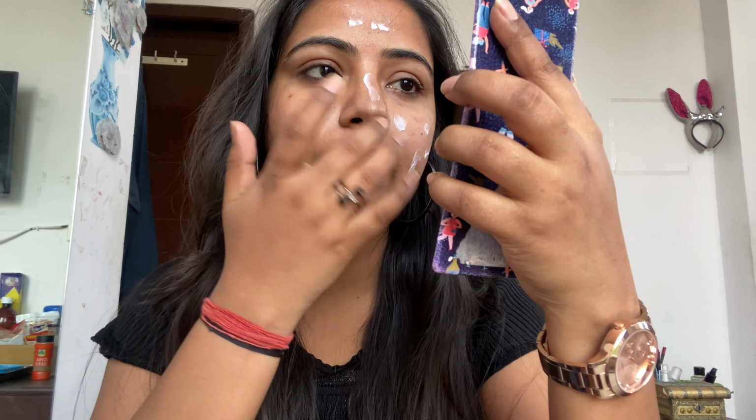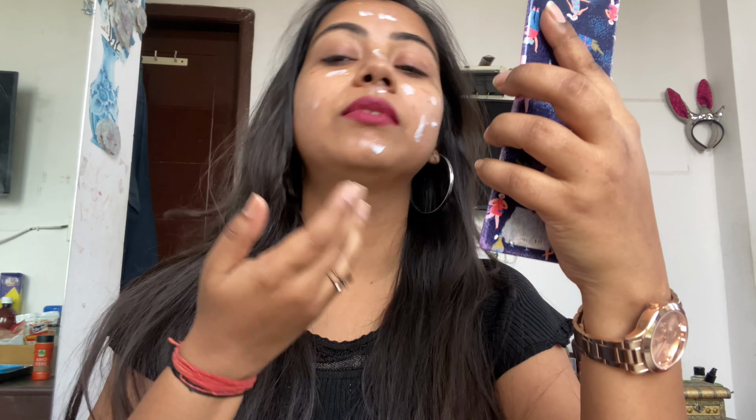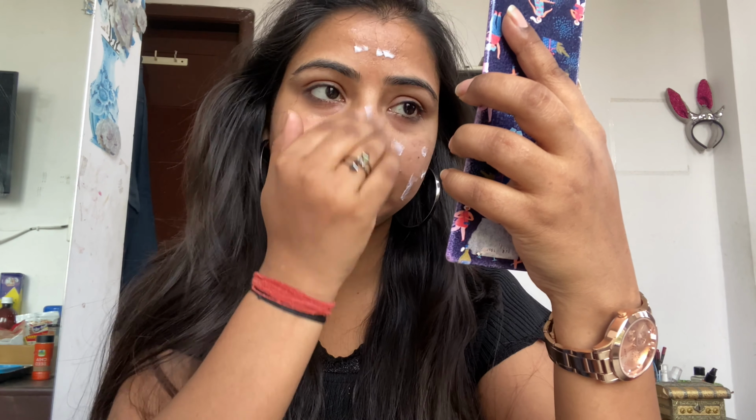So my thing is very simple. Take some in your hands and dot, like you need to distribute your stuff evenly. Yeah. Oh, there's none left for the neck, but it's fine. As now my skin looks a bit more plumped and light, so we'll be adding some foundation to it.